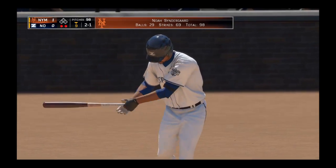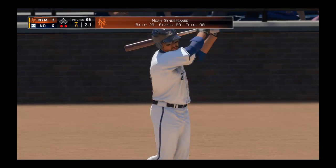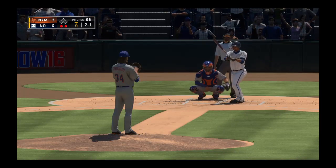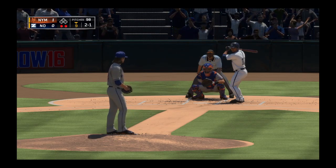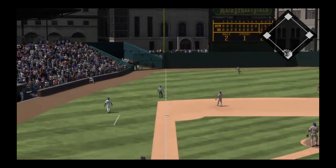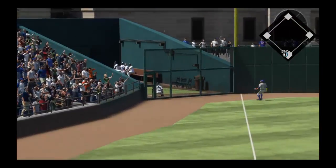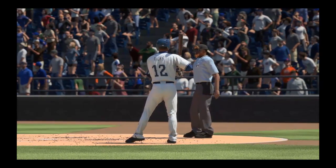Got himself a 2-0 fastball there, but he couldn't connect. 2-1. And that's a case where he's just trying to do anything to get his guys on the board. And here's a ball hit in the air. Cespedes sprinting after it, but this will land foul just shy of the wall.